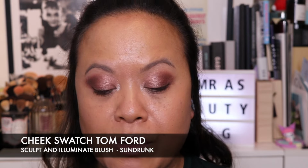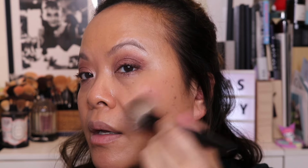So I'm missing a little bit of blush. So I've got my Tom Ford Sculpt and Illuminate blush in SUNDRUNK. And I'm just going to mix the two colours together. And I'm going to put it just there, taking it back a little bit like that, just to give it a bit of colour, because I feel like my cheeks are missing something. And just taking the shade, and this is my Sonia G brush. This is her master face brush, but I think it's good enough to use as a blush brush too. So just doing that. Very, very nice. I forgot how therapeutic makeup is. It just makes you feel so relaxed. I've got my blush on now.